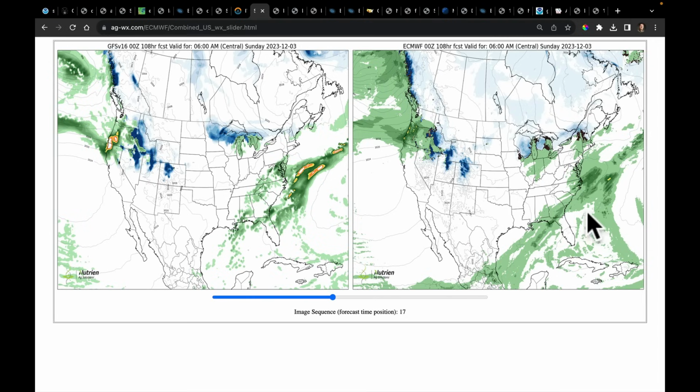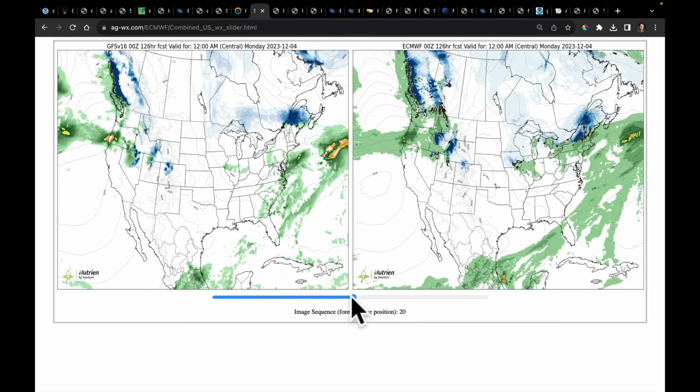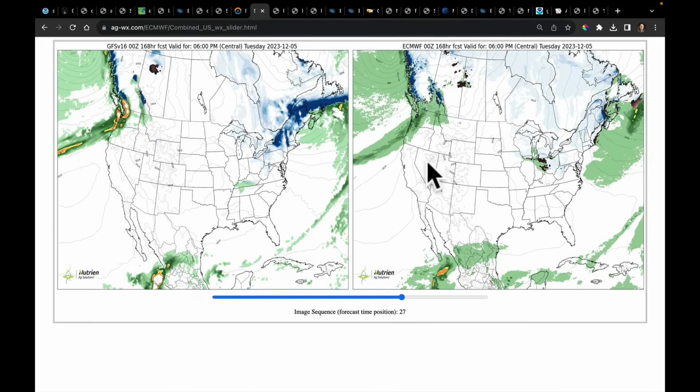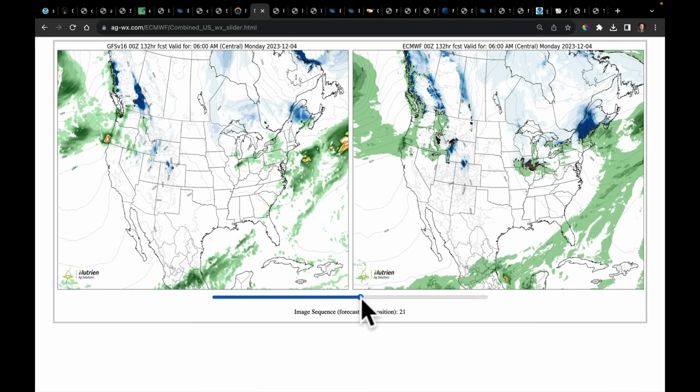System coming through the Great Lakes, rain in the southeast. It's in all of the model forecasts here. Then we watch Sunday into Monday, and the Pacific Northwest just keeps seeing these systems roll through. What I will be keeping an eye on, remember, there is a trough that's sneaking through Sunday going toward New England as we get out there toward Monday and Tuesday.